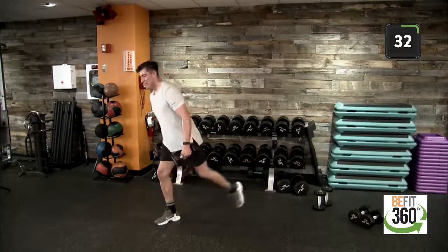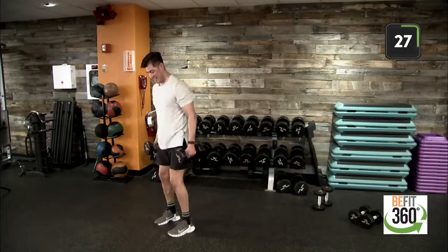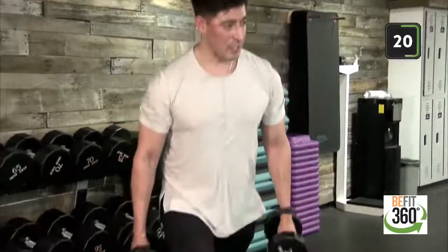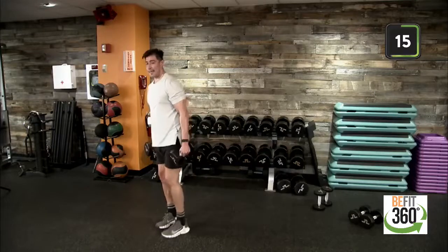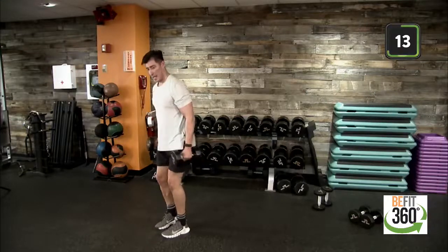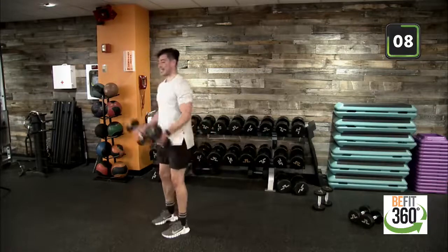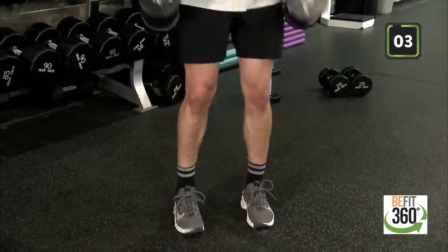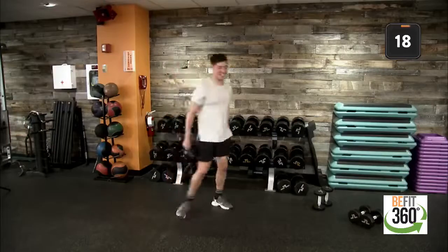Down to that reverse lunge. Nice strong curl here. Good, again, at your fitness level here, team, if your reverse lunge is here and here, that's okay, that's all right. Stand back, bicep curl up top, reverse lunge, a little bit of a dip here, drive back up, reset, bicep curl. Last 3, 2, 1. Good work.